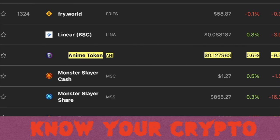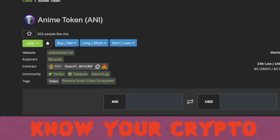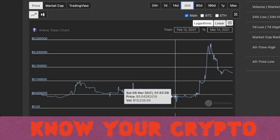A couple of weeks ago, when I was scrolling through the BSC projects list, I found this interesting project called Anime Token. Using the links provided by CoinGecko, I went to the Anime Token's official website and checked out their Twitter. Given that NFTs are growing massively in popularity, I thought anime seemed relatively untapped in crypto so far. I got a small bag of Annie at 4 cents right here.